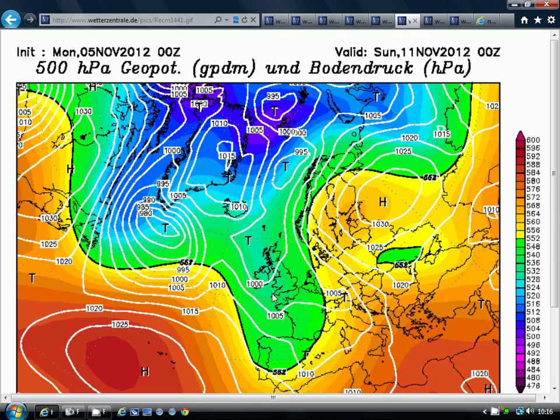The trough of low pressure here is still sitting over the top of the British Isles, so we could be in for a very unsettled weekend, with quite a few showers and longer spells of rain.